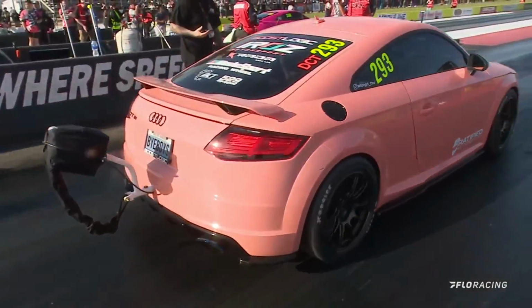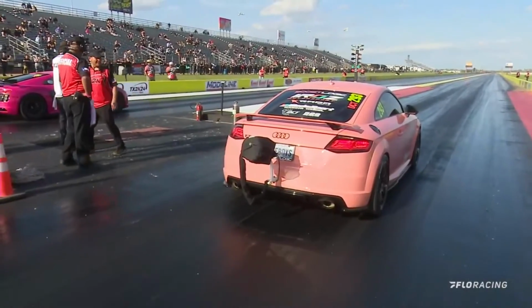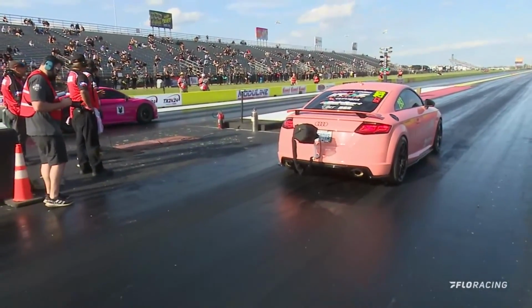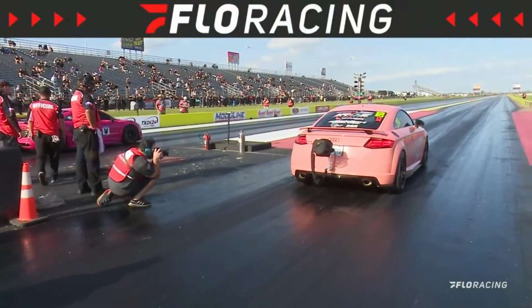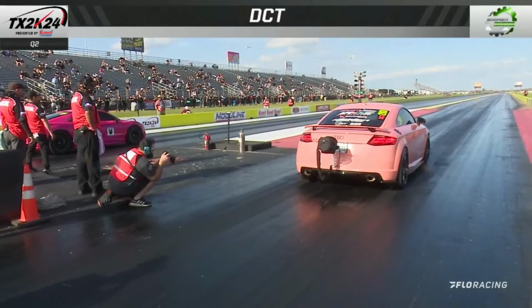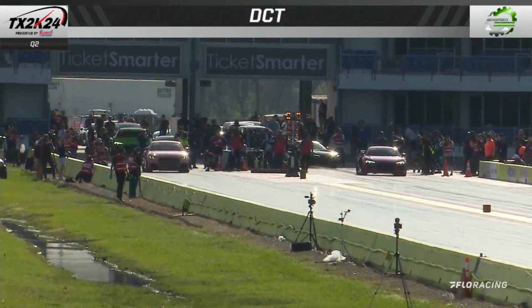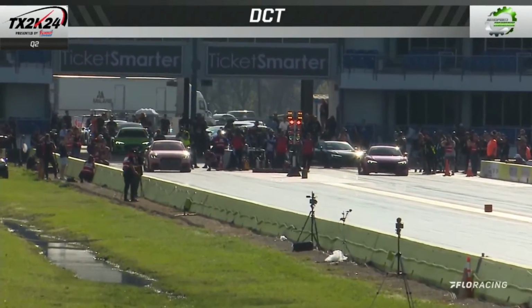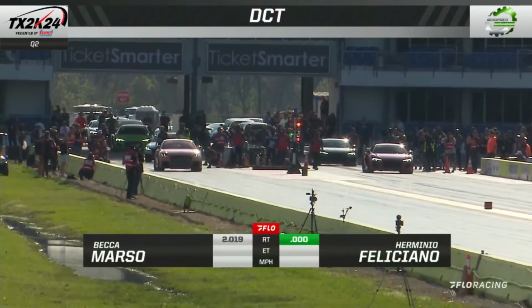That will move us into DCT, dual clutch transmission, our biggest class of the week for the drag racing side. Our first pair, Herminio Feliciano and Becca Marso. Becca on the right side in the Audi. Herminio out of New York, also in the Audi. Left side, Audi R8. Right side, Audi TTRS.